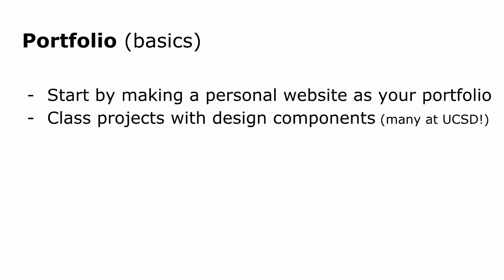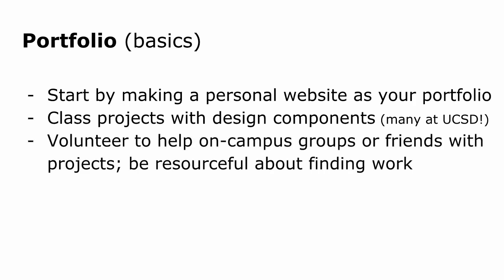This is just a starting point, though, because you'll find that many of the students applying for these internships will have at least the class projects, but you want to start somewhere. To go beyond classes, think about how you can help on-campus groups or friends with their projects. If you can find opportunities in your living group, in your special interest groups on campus, or friends who need help with any kind of design work whatsoever, just be resourceful at finding that kind of work and put it in your portfolio.